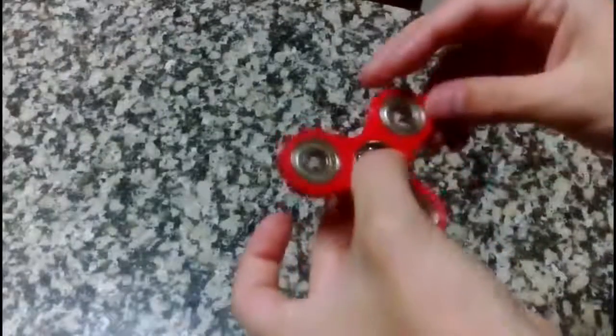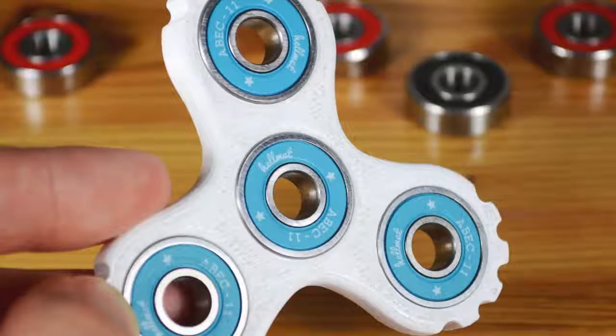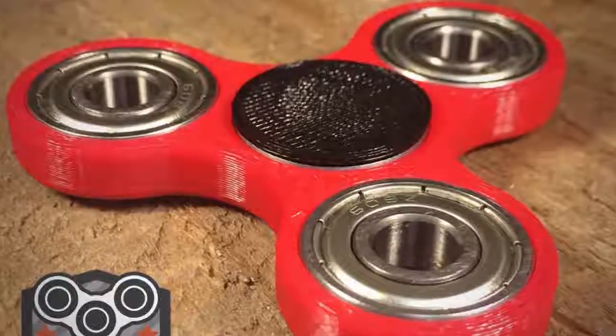This is a very tactile hand spinner with grooves on the outside spokes. It's also very tough and solid. Having printed and used one for several weeks, we can confirm that this fidget spinner can withstand repeated abuse and it will not break. Spinning Fidget Toy.